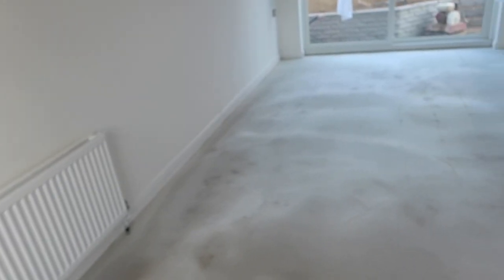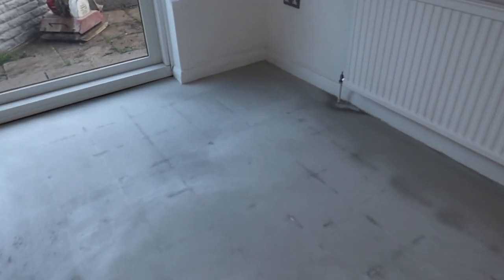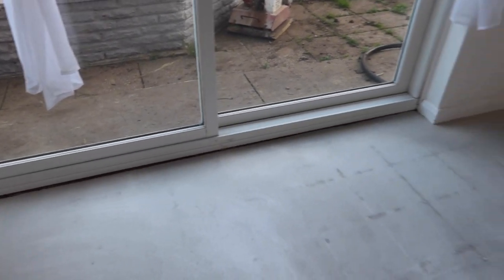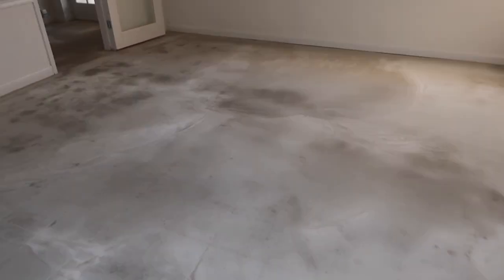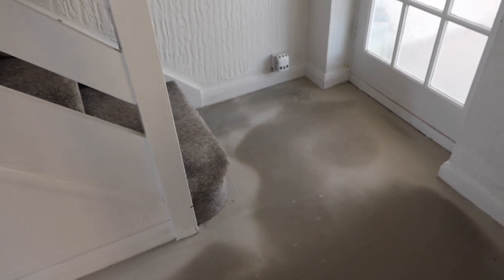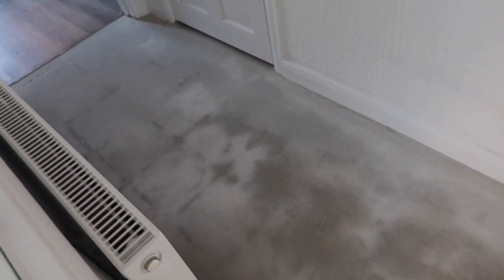So I thought I would just show you what it looks like screeded. So this is what it looks like. It's all flat and smooth, ready to go. And the hallway as well. Just got something sharp in my shoe. So yeah, this is the hallway. So I will check in later this evening when I get in from work, and you guys can see my reaction.